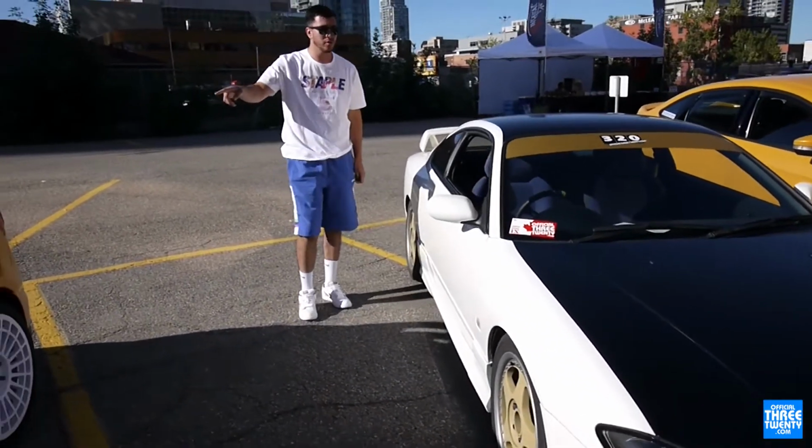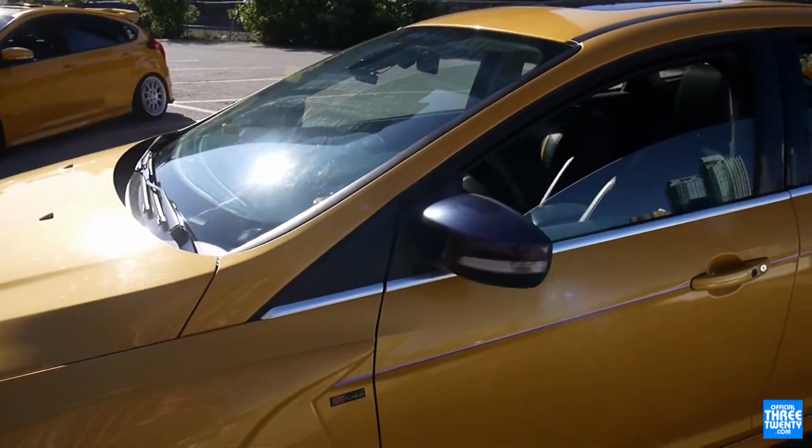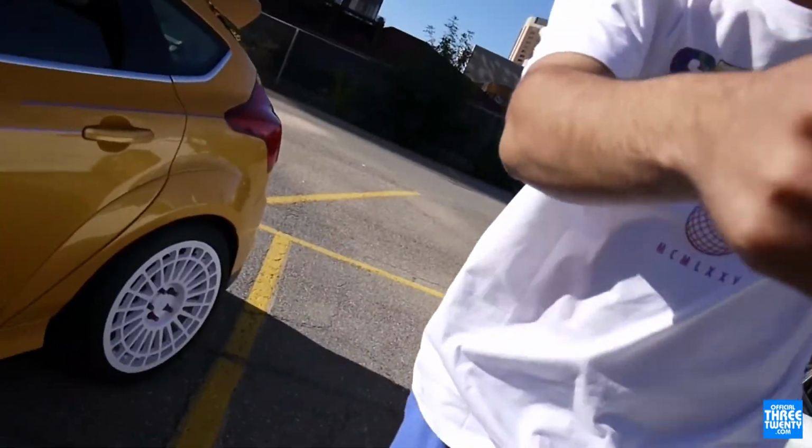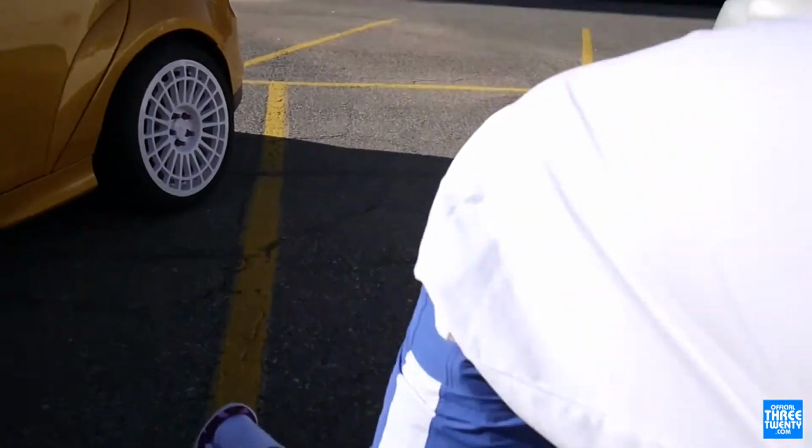So should I? There we go. Yeah, we're going to scoot this one over, and then Ruz will take the middle spot. Thank you. How was that? Weird. I kept wanting to go with my right hand.